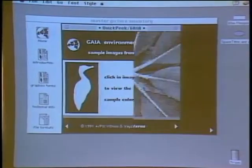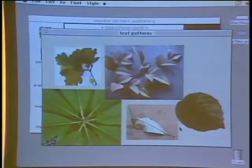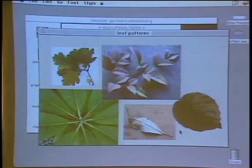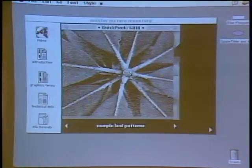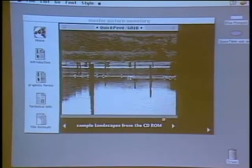Well, give us some examples of the kind of images you have on this disc, and tell us what we're seeing as they come up. Endangered birds. We've got pictures of leaves that can be used for many decorative purposes to enhance any pictures and any material that's about nature. And we've got some landscapes, of course.